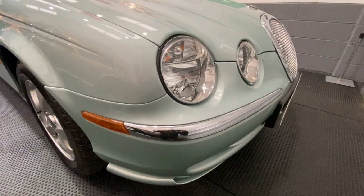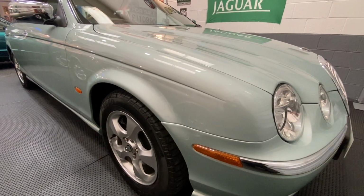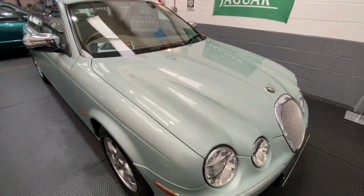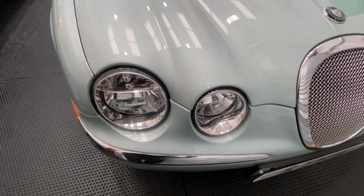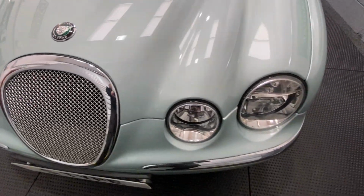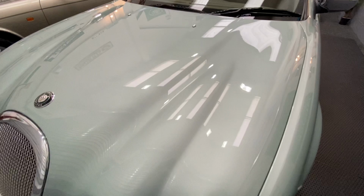This car has not got any marks, chips, or damage. There's no dents, no scuffs, no scrapes. Everything works on the car. All the light lenses at the front are absolutely perfect. A stainless steel mesh grille. As you can see, no chips on the bonnet whatsoever.